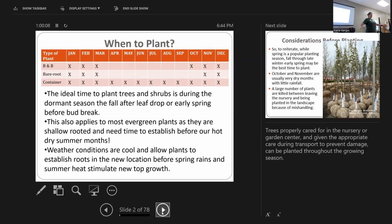That's where they take the mulch and they heap it up against the bottom part. And it looks like a volcano. Yeah. You'll see state parks do it.